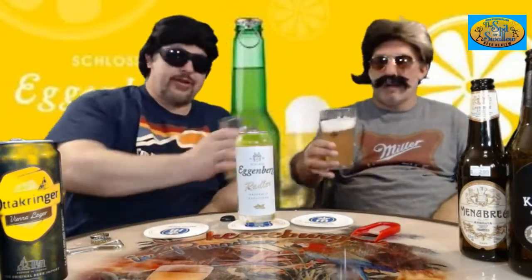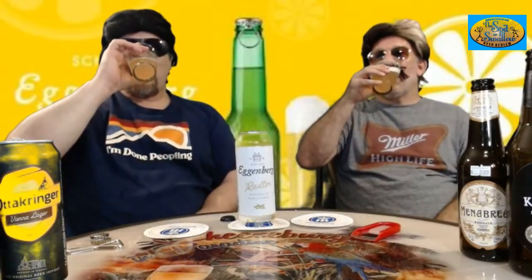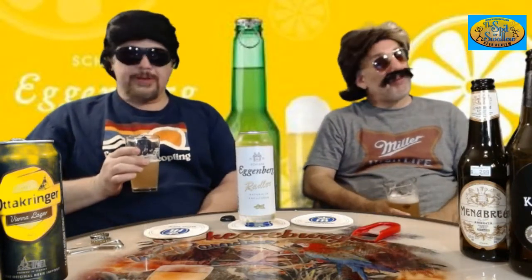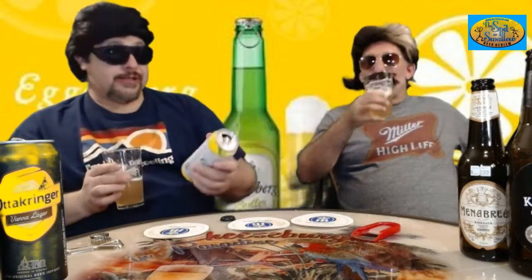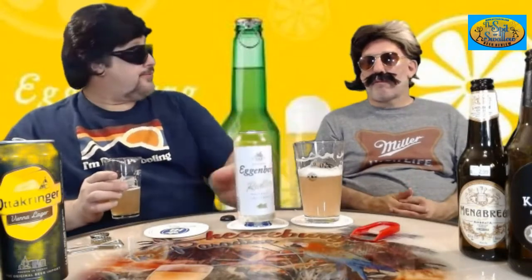Well, let's drink, my friend. Ooh, very tart. Definitely not lemon-lime soda. More of a lemonade. Maybe a little bit artificial in there. I can't tell. It tastes natural, but a little bit artificial at the same time. Well, this says naturally unfiltered, so I would say it's more of a lemon and lime lemonade type flavor. It's actually very good. It's not bad.